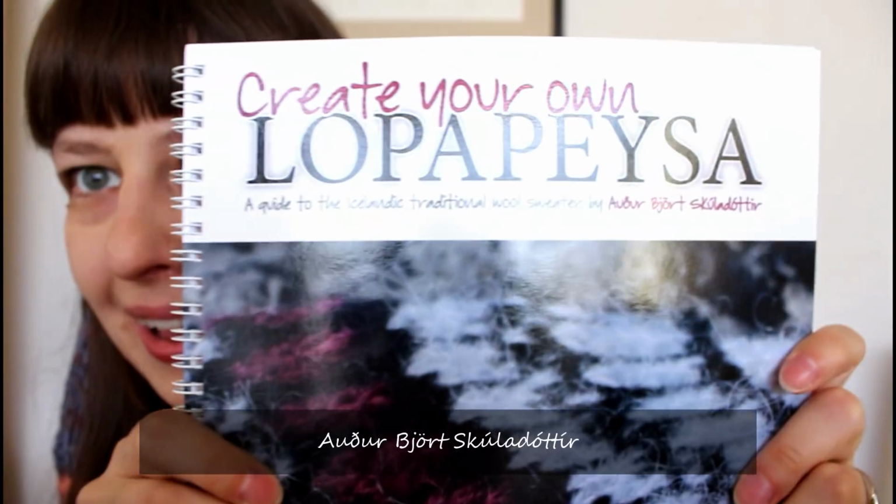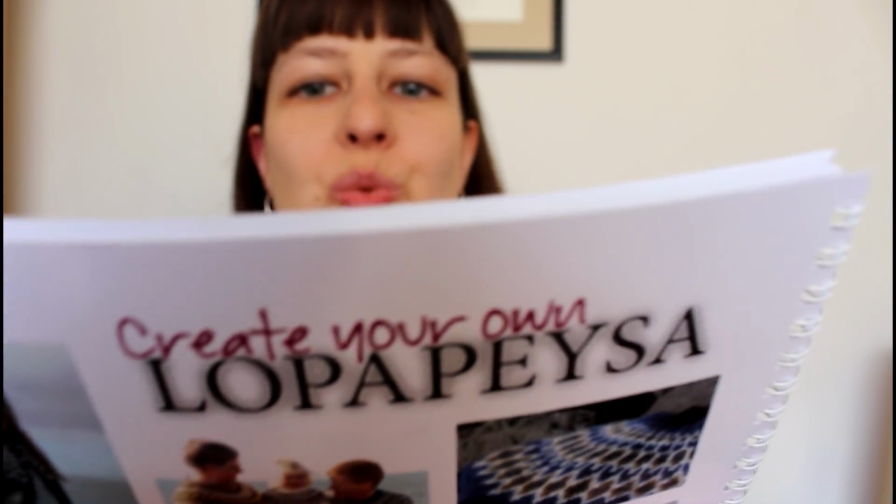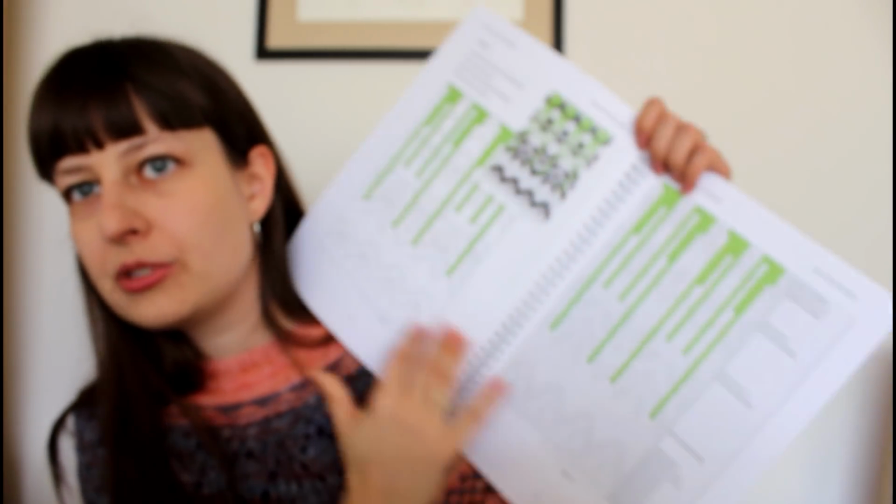And her friend, I also talked about in the last episode. Finally, I can show this to you. It was Eidur Björnskuladottir. She wrote this wonderful book, first in Icelandic, then it got translated into English. It is a guide to the Icelandic traditional wool sweater, and you get all those charts that let you create your own compositions of color, and it gives you measurements for sizes from XS to XXL. It's just amazing. If I only had enough courage to start with it, I would.